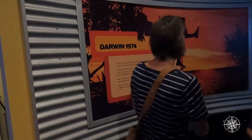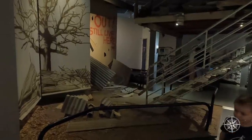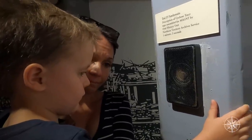I think one of the parts that really got me was the sound booth. You go through one door, it closes, it's pitch black, and there are actual recordings of the cyclone as it was hitting Darwin. You can stand in that booth and feel completely immersed and really get an understanding of how horrifying that would have been to be in that experience. As you come out through the other side, all of the pictures and the artifacts on display, some of the bent structure you can see that absolutely tore through here with such an incredible force. So it is a little bit confronting, but an amazing exhibit to check out as well.